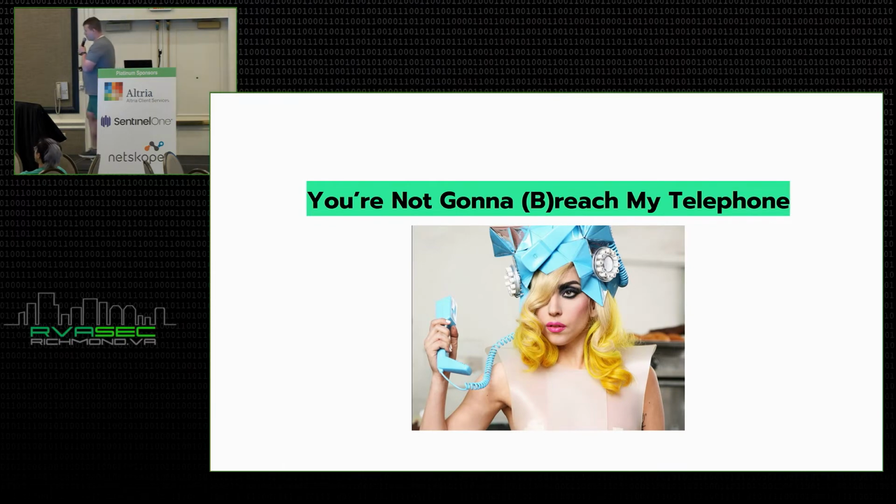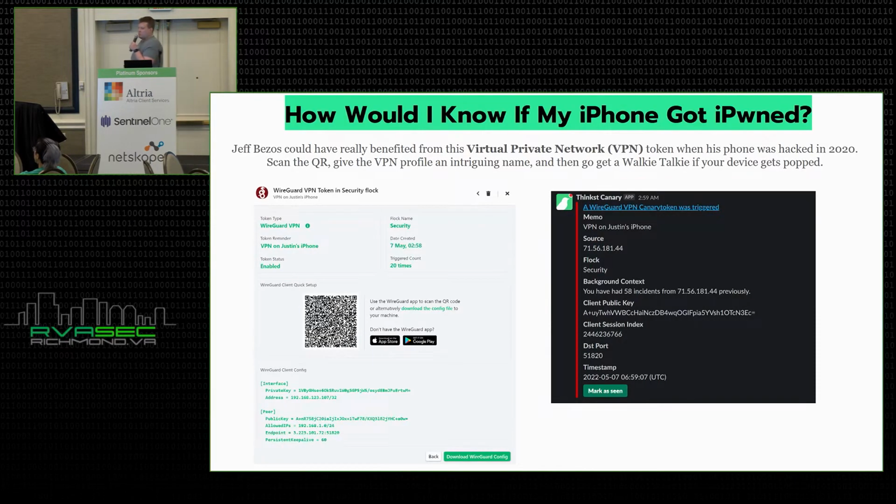All right, well, let's talk about some device-specific tokens. And these are ones that everyone here can apply right now, and I recommend you do for a couple of reasons. So first off, you've got this WireGuard token. WireGuard's like a new, faster version of OpenVPN. It's used by a lot of companies commercially and otherwise. And what you can do with this token is you can create a VPN profile, and you can call it RVAsec private VPN or something attractive.